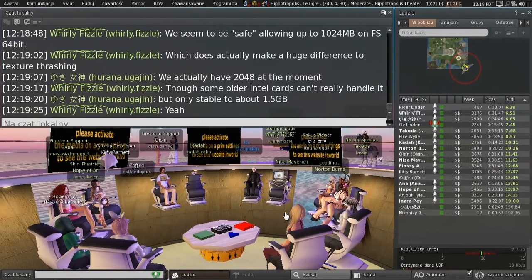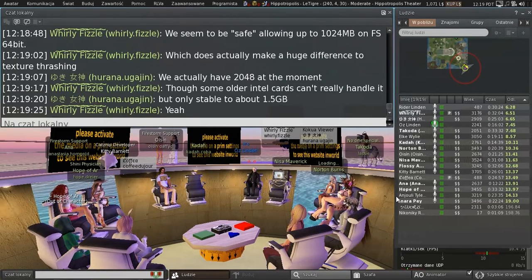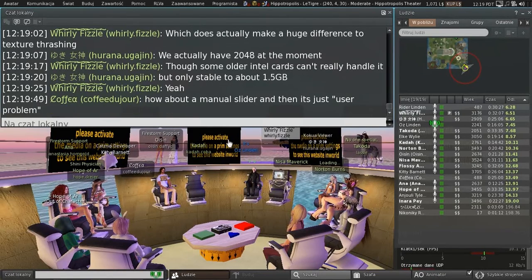So I would be absolutely delighted to get a contribution for that. Obviously, I'll need a contribution against the Second Life code base, not some other viewer's code base. But you will be a hero to a great many Second Life residents.